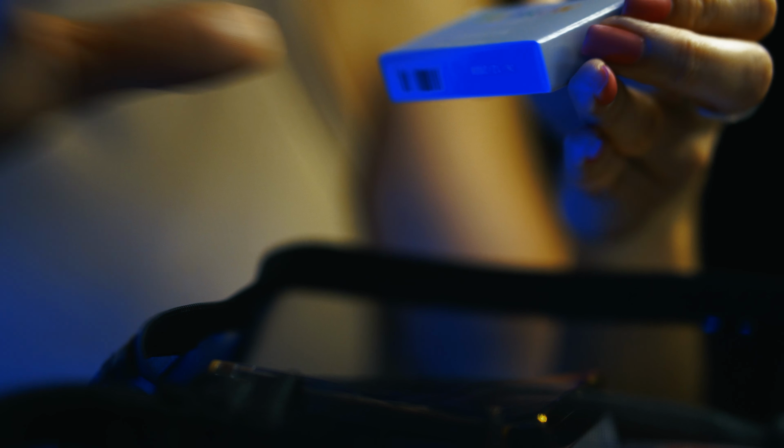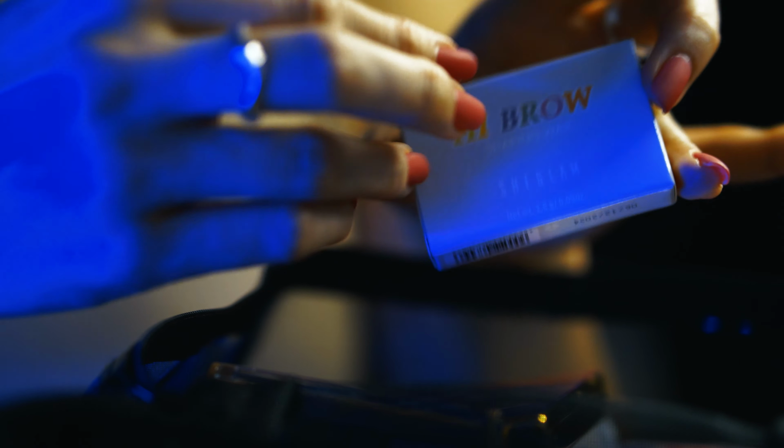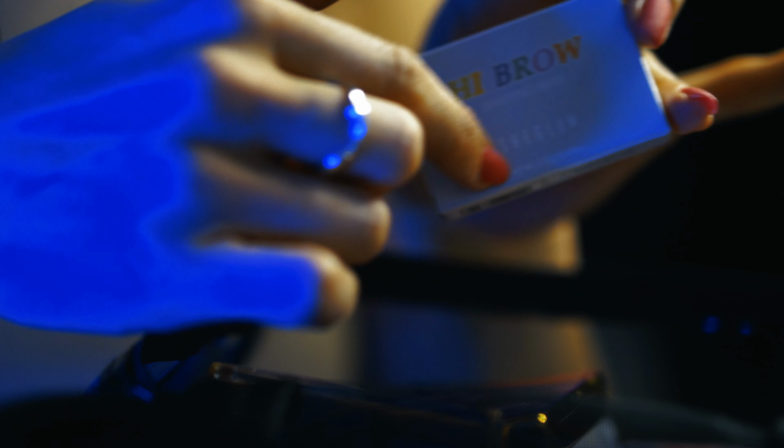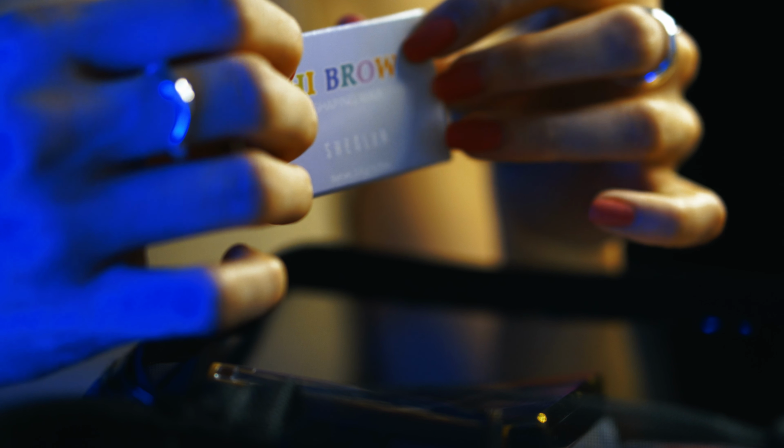Okay, so let's proceed. This is High Brow. This is the wax for the brows. Honestly, I just purchased it from Shaklem. I'm about to test it, but I didn't try it yet, so I cannot say anything about this product yet.